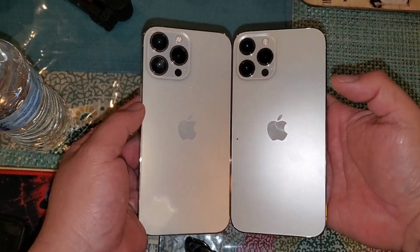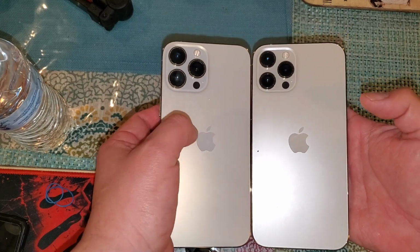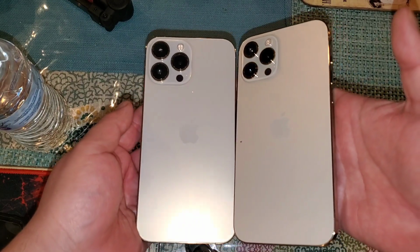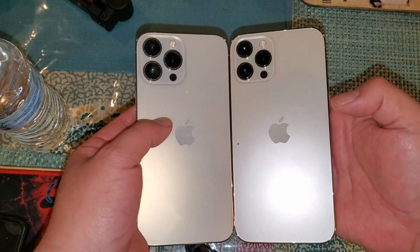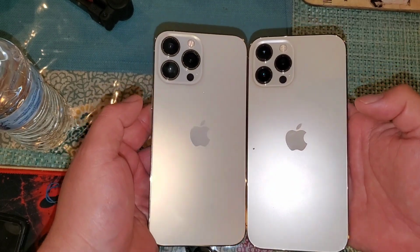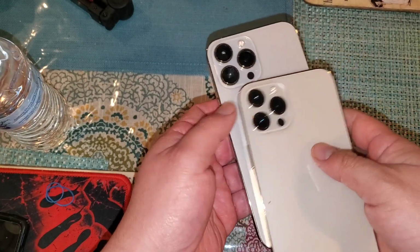They're both gold, so I don't see a difference between, let's say, this one. This is the 13 Pro, this is the 12. So take a look, put it in the comments, see if you guys could tell the difference. If I didn't tell you this one's the 13, that's the 12. Yeah, very hard to tell. So basically, when it comes to color, I don't see much of a difference. So now let's go to the actual camera.